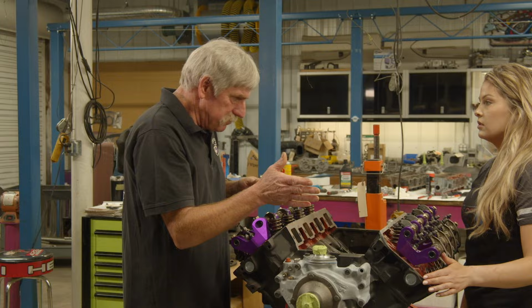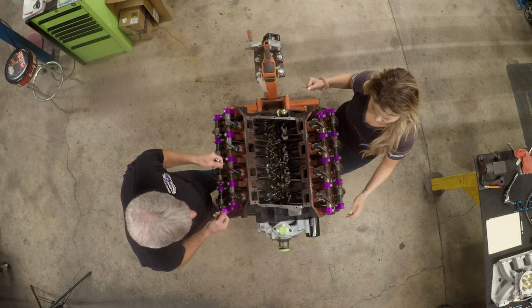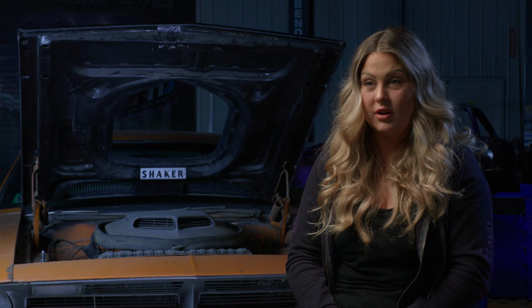Yeah, they hop back and forth. Uh-huh. So it's 1, 3, 5, 7, and 2, 4, 6, 8. I haven't adjusted valves on any engine before, let alone a Hemi engine. So it was awesome to work with Doug. He's always really sweet, easy to work with, like I've said a million times.